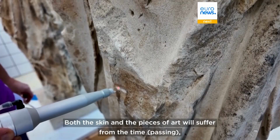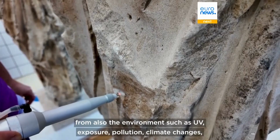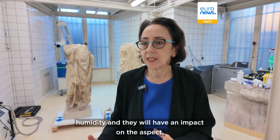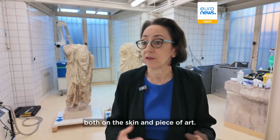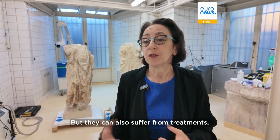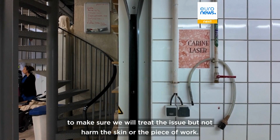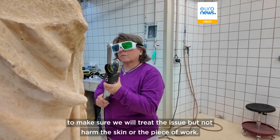Both the skin and the pieces of art will suffer from time, and from the environment, such as UV exposure, pollution, climate changes, humidity, and these will have an impact on the aspect of both the skin and the piece of art. But they can also suffer from treatments. So this is why it's very important to choose the right device for the right issue, to make sure that we will treat the issue but not harm the skin or the piece of work.